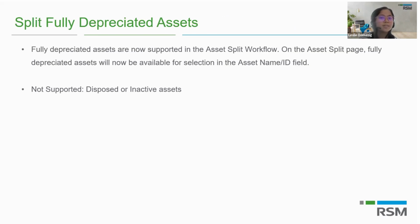So let's start with the split of fully depreciated assets. Previously, asset split only covered new and depreciating active assets, but now you can select fully depreciated assets on the asset split page. But take note that fully disposed or inactive assets are still not supported.